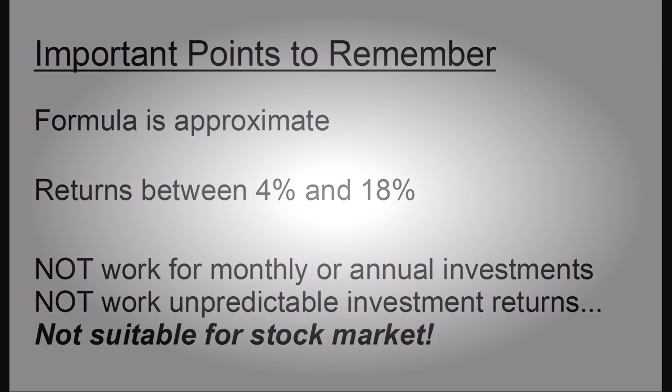So it annoys me to no end. The rule of 72 is always mentioned by investment advisors and financial analysts, and it's simply not suitable for investing in the stock market. So my bit of advice is, if you ever meet with someone who tries to manage your money and they tell you about the rule of 72, just walk out, because it does not work. The stock market has unpredictable returns that change every year.